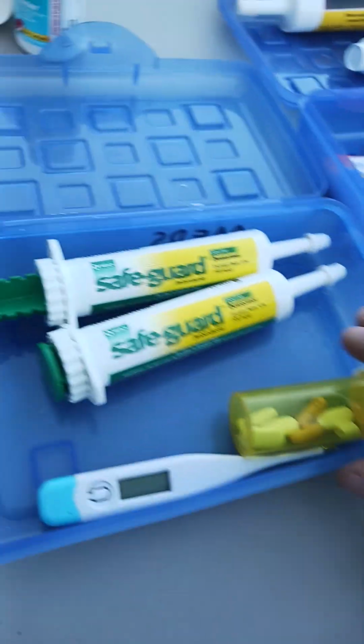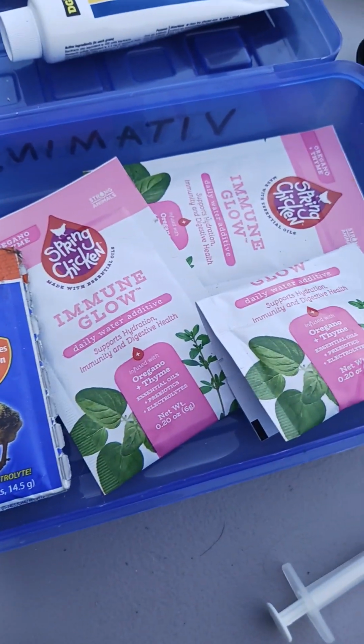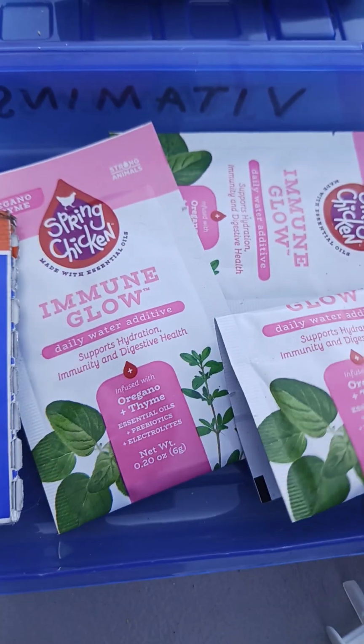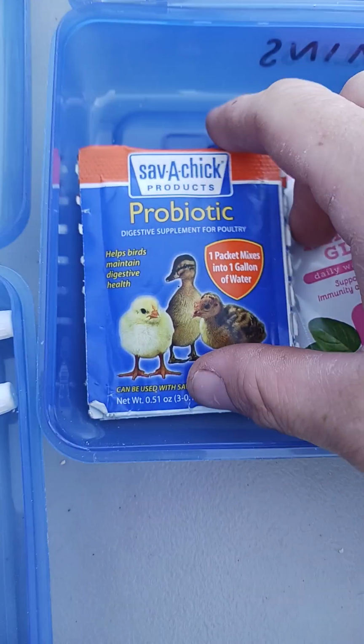All right, these are just pills. I'll show you the other in a minute that was extra I had. Okay, I have Immune Glow, which is really good. It's a daily water additive. You change it every day. I only use it if my babies are starting to get sick or something.